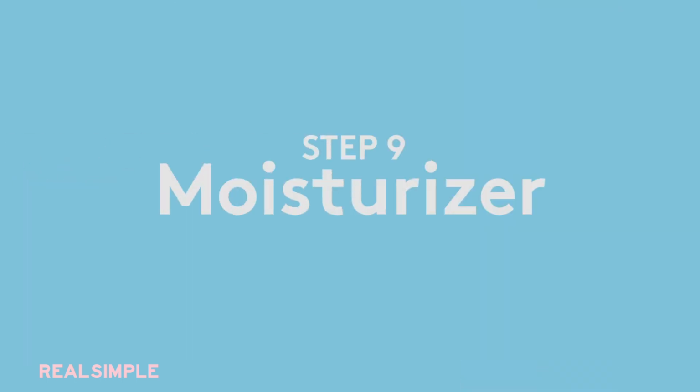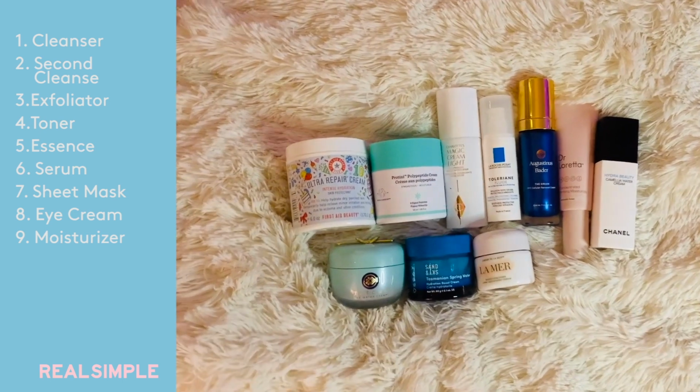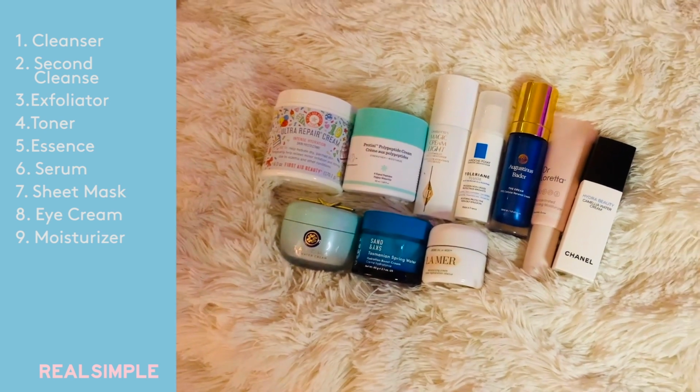The next step is moisturizer or face cream. You can use either or both, but the thinnest to thickest rule would apply here also. So you would use your moisturizer first and then follow up with the face cream. Don't be afraid to use a moisturizer even if you have oily skin, because they can go a very long way in keeping your hydration levels balanced and preventing an overproduction of sebum, which can lead to acne.